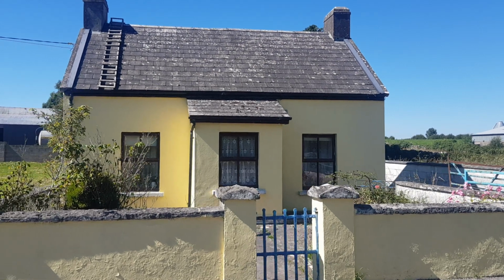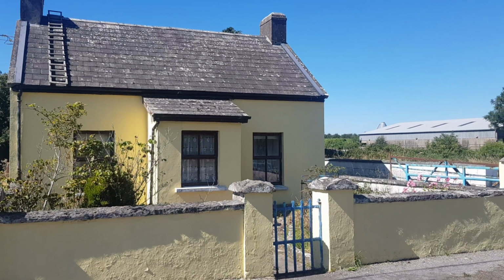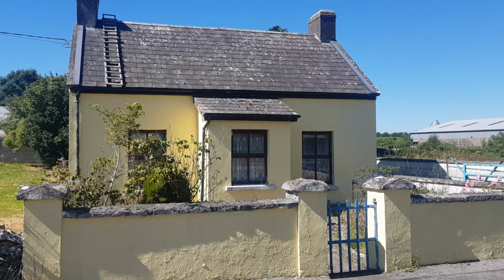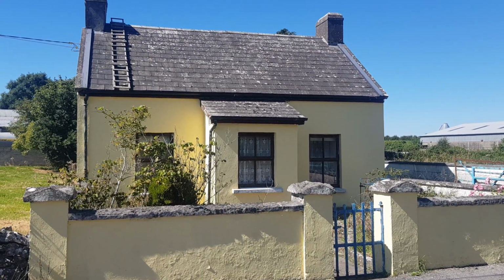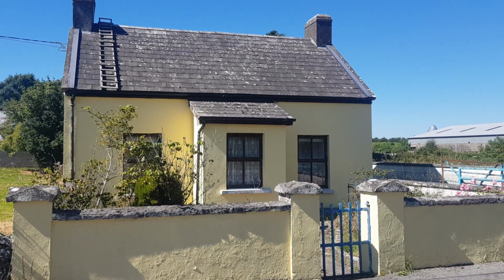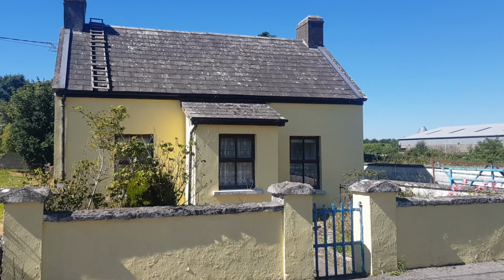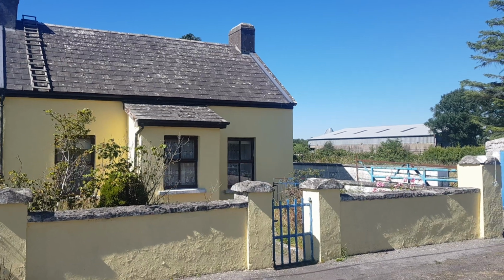Location Properties introduced to the market this quaint 2-bedroom derelict cottage located in Ranaghan, Ruan, which would be close by to Moiree. We'd be on the interlinking road running between Corrafin and Tubber, about equidistant from both, being about 8.5 to 9 kilometres from each, I would say there. So Ennis town centre is within probably about 18-19 kilometres.